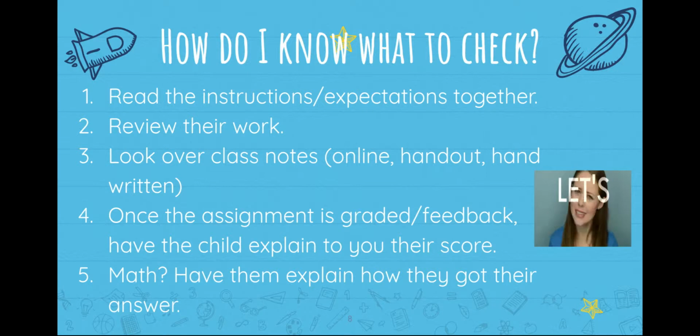However, if that parent had asked, let me see those instructions and let me see your work, and compared the two, the parent would have known, no, you did not meet expectations. That is not what the direction said. Number three, look over any class notes, anything online on Google Classroom, any kind of learning management system the district is using, any kind of handout or any kind of handwritten notes. Make sure you're looking over that so you know what is going on in the classroom.